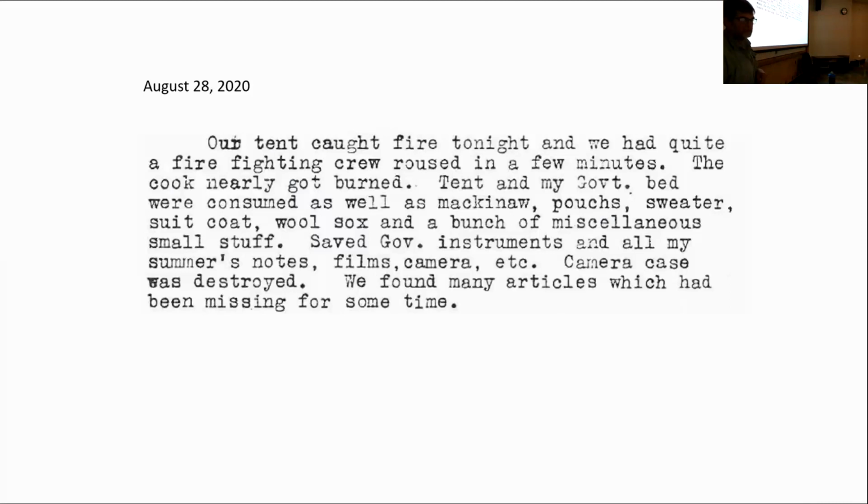Okay, so both of our trips were affected by fire in different ways. Creeder had his camp catch on fire, probably something to do with the cook and the cook's tent or whatever. I like this last line though, that they salvaged some stuff and they found many articles which have been missing for some time.